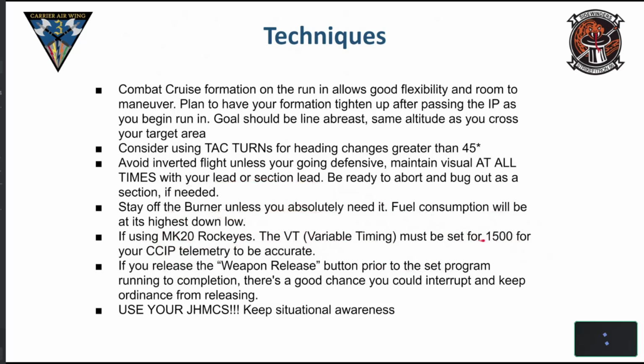Copy. The way I would do that, this mission is designed to carry one centerline tank, and then the rest of your outboard stations are carrying Mark 20 Rockeyes, excuse me, Mark 82 Airs. If that was the configuration I was flying, it would be a drop of 8, sequenced of 2, intervals of 100. Okay, so that's 4 pairs of Mark 82s.